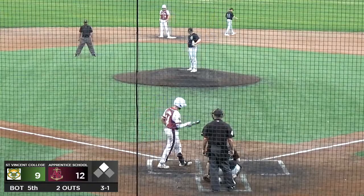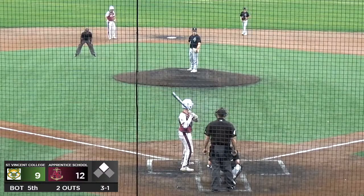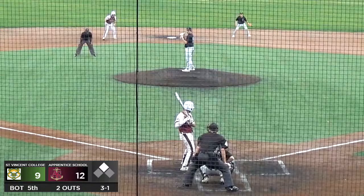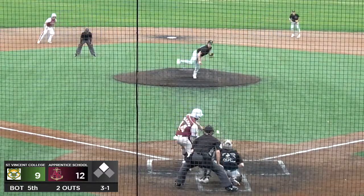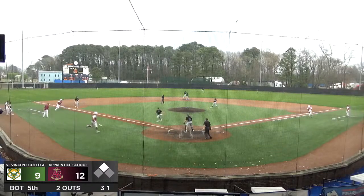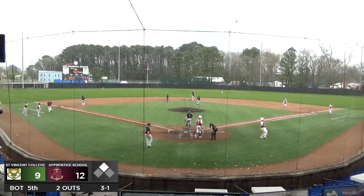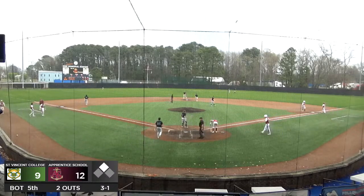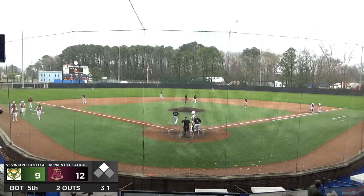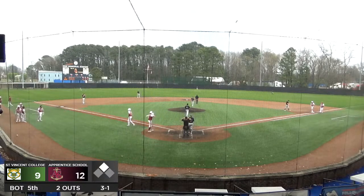All right, Jeremy's ready now. He's got a full count. And he lines that one into center field. Hunter comes around to score standing up. That brings the DH, Caleb Russell, to the plate.